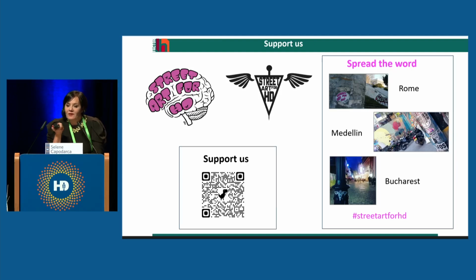Finally, last but not least, how can you support us? Out there on the table, there are some stickers so you can help us spread the word by taking a sticker from wherever you are. These are some examples that were taken in Rome, in Medellin, and Bucharest. The idea is to spread the word all around the world. Wherever you happen to live or be, if you can get a sticker, put it on. I know you're not supposed to, but you can put it on poles or trees or whatever you want, and then tag it with Street Art for HD. You can see the QR code as well to support Factor H. You can scan it, or just go to the table or the website.